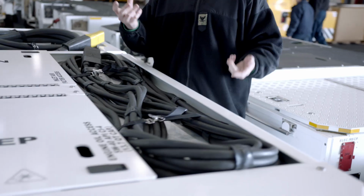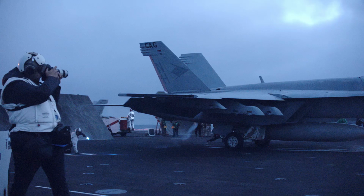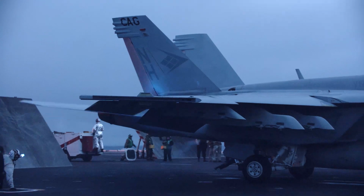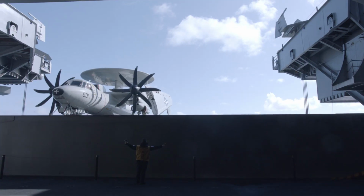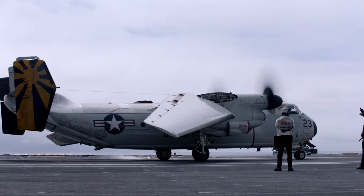The T-15 is a hydraulic generator. It pumps hydraulic fluid into the aircraft, and they use that to make sure they can actuate the wings. You're primarily concerned with your hydraulic fluid being pure. The last thing you want is contaminating a whole aircraft.